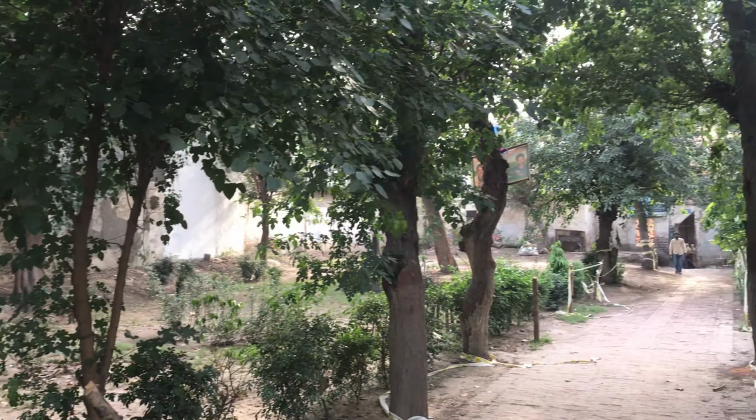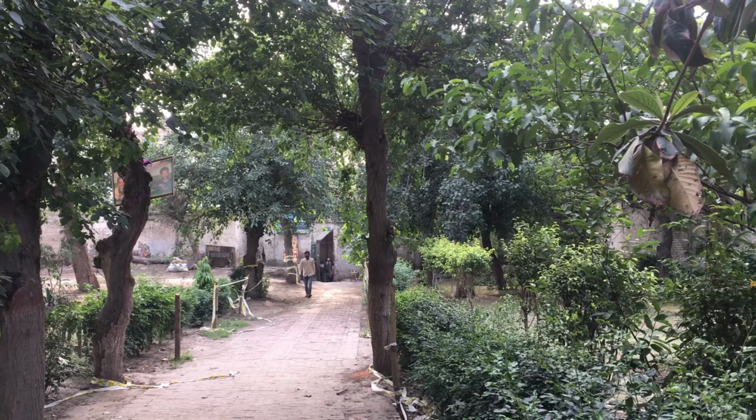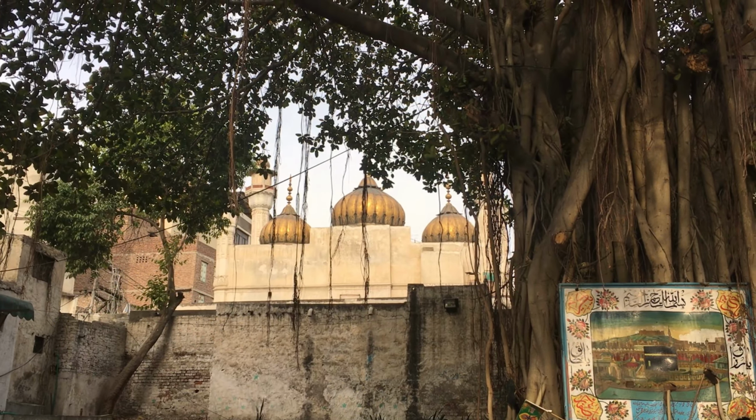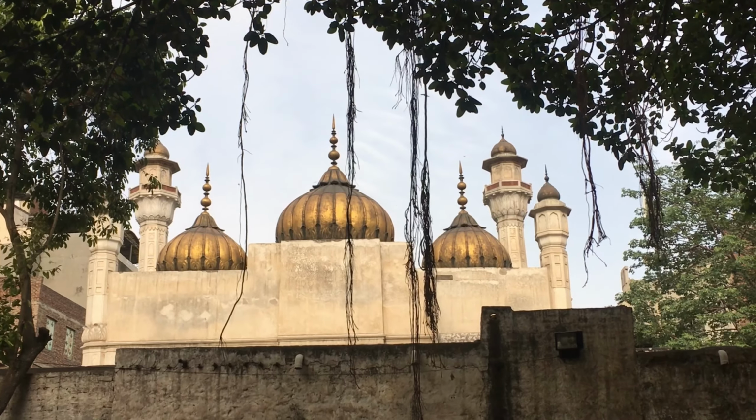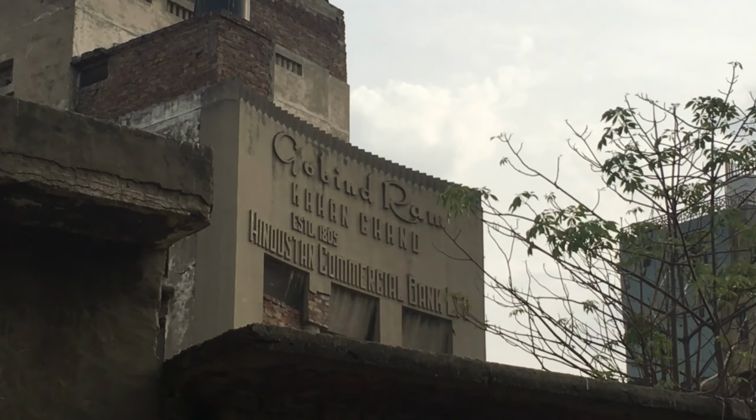It's simply gorgeous. Access is currently restricted to control antisocial elements, but we were allowed to go inside after a friendly chat with the gatekeeper. From here you can spot the domes of Sunheri Mosque and signage on buildings which dates back to pre-partition times. Boli Bagh is one of the places in the Walled City which is kind of like a hidden gem.